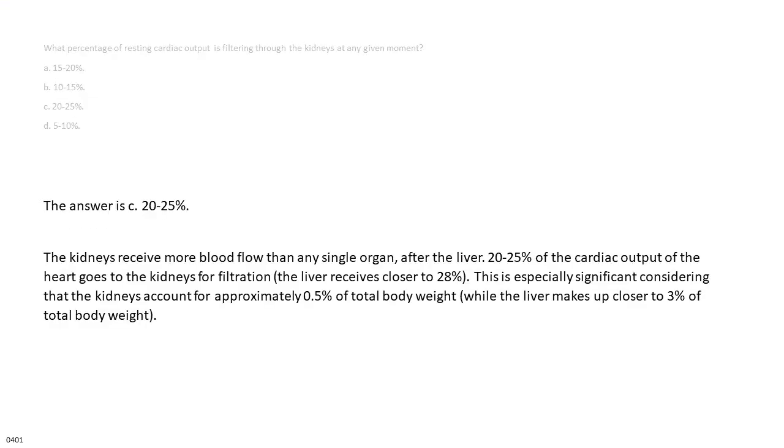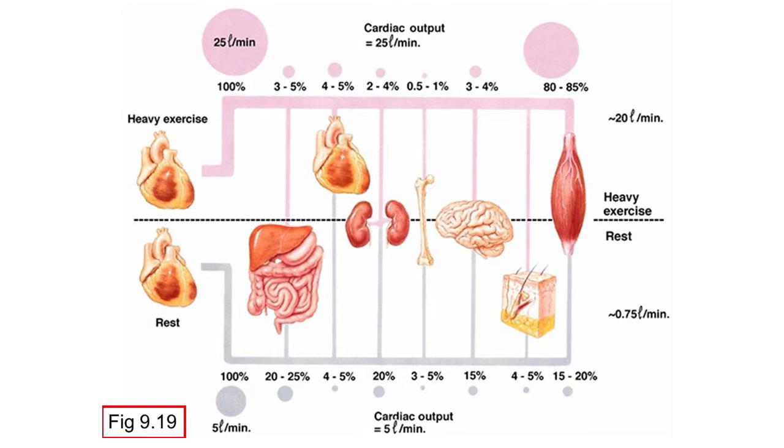The answer is C. 20 to 25%. The kidneys receive more blood flow than any single organ, after the liver. 20 to 25% of the cardiac output of the heart goes to the kidneys for filtration, the liver receives closer to 28%. This is especially significant considering that the kidneys account for approximately 0.5% of total body weight, while the liver makes up closer to 3% of total body weight.